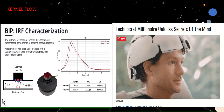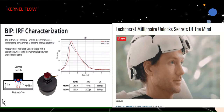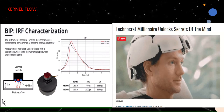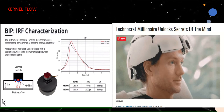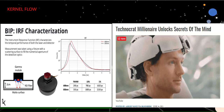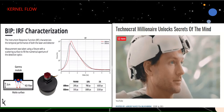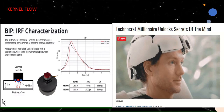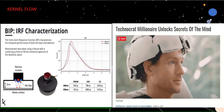Here, we report our full-width half-max values for both red and infrared lasers to take into account both the differences in laser diode performance and the wavelength-dependent response of the detectors. Because we know that the later arriving photons are more likely to pass through brain tissue, we also characterize the full-width 10% and 1% values for completeness.